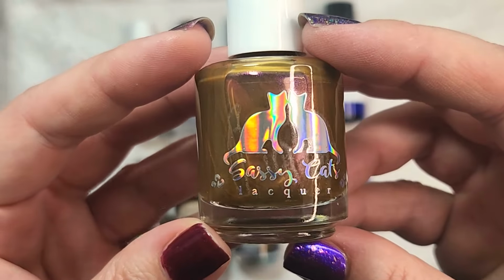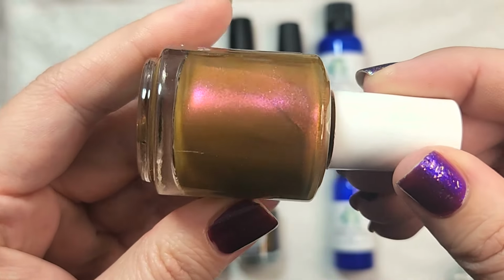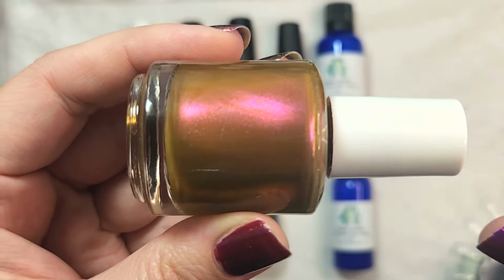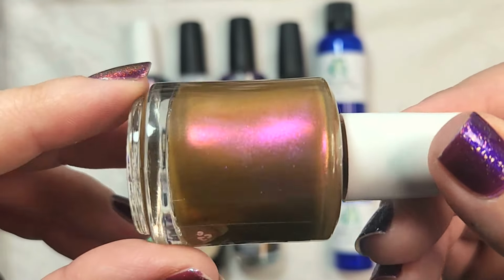The last polish of the haul is from Sassy Cat's Lacquer, and this is Pure Moonlight. This is another instance where I was really pushing my boundaries and putting things in my cart that were pretty much outside my norm as far as colors.